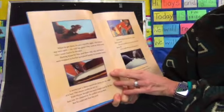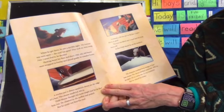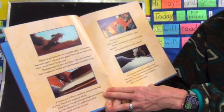When he got there, he saw a terrible sight. His burrow was torn open. The roof was gone. "They took my bone away. Now I must find it," he said.